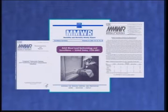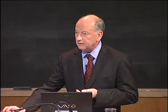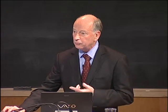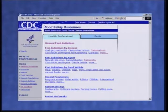The Morbidity and Mortality Weekly Report that's printed weekly. The Morbidity and Mortality surveillance documents that come out. This one happens to be on blood lead testing. And there are specific MMWR recommendations and reports that are published periodically. So these are just a few of the mechanisms that we have to distribute information about the practice of laboratory medicine. We also, at CDC, have various websites on which guidelines are available. This one happens to be on food safety guidelines.